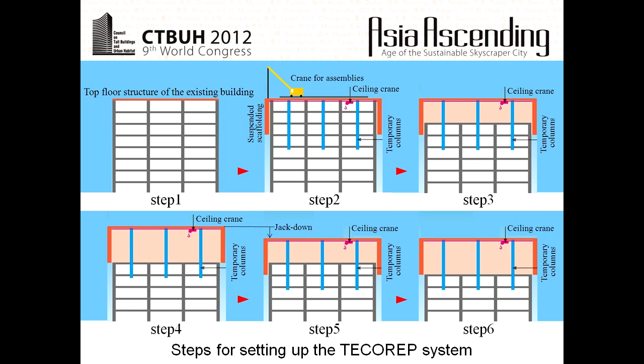Before completing, in other words, before cutting the existing columns, a load test of the jack was done. The strength of the existing frame and temporary devices is checked by the test. The existing columns were cut and the weight load of the system was shifted to the temporary columns. It was 1,300 tons in weight. After setup, demolishing one floor and a jack down repeats to the end. The steps of the building becoming lower are shown in a simple animation.